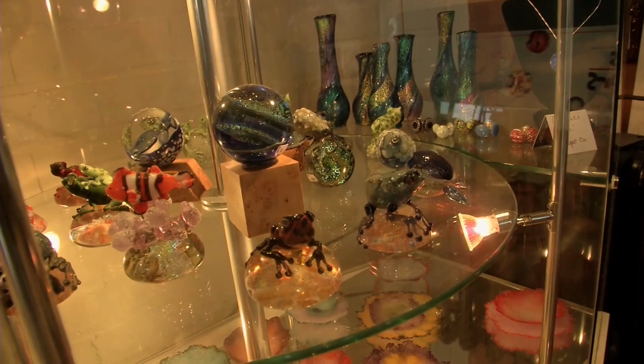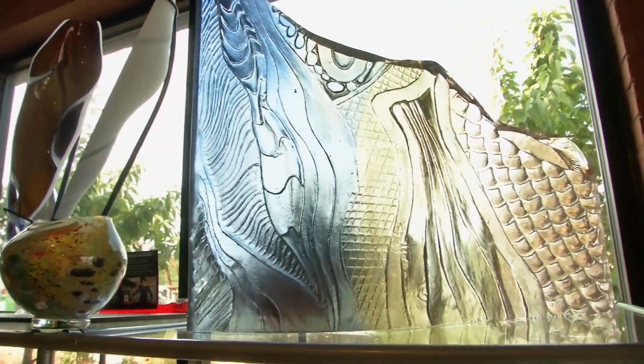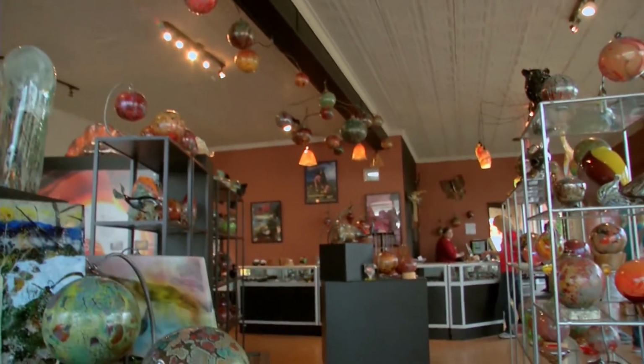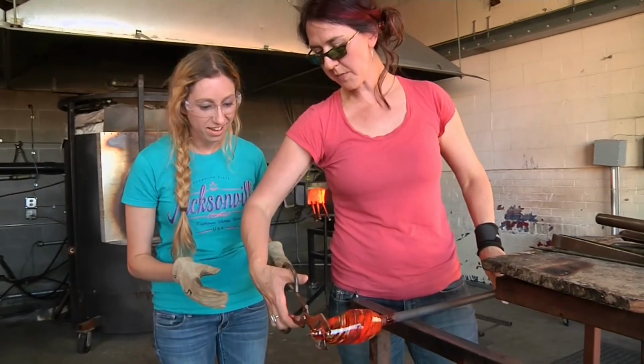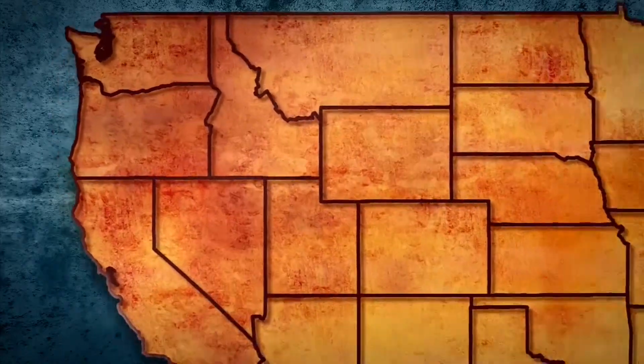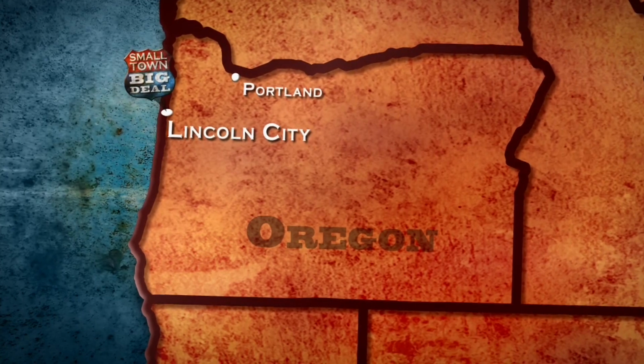For me, one dream I've always had is to blow glass. Seriously, since I was 10 years old and first saw it done, I have wanted to do glass art. I mean, the shapes, the colors, always fascinated me. So we stopped in at Jennifer Sears Glass Art Studios to live the dream. It's located in Lincoln City, Oregon, situated on the coast about 90 miles southwest of Portland.